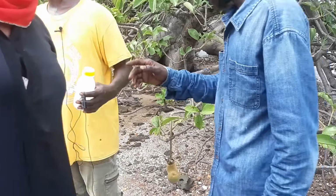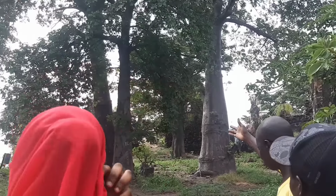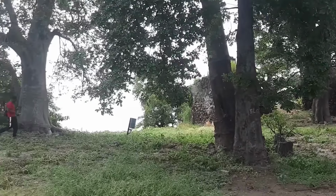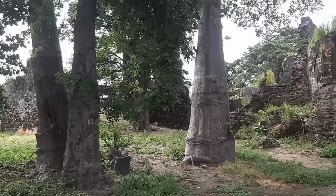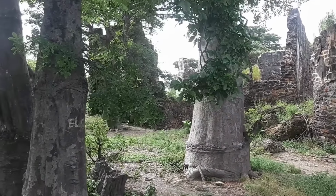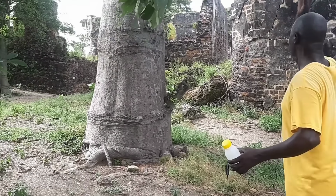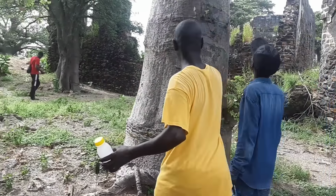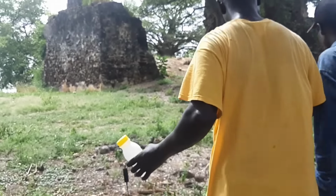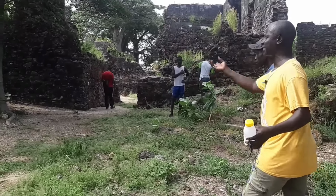So let's thank God. The trees you've seen, many Gambians have to learn this today. These are not the original trees in the Gambia. They are not indigenous trees. They are all from a country called Madagascar. They were brought by Europeans to this country. They can live for centuries. They are storage of water. The roots grow about 100 feet deep in the ground. That's why when they fall down, they can still survive.